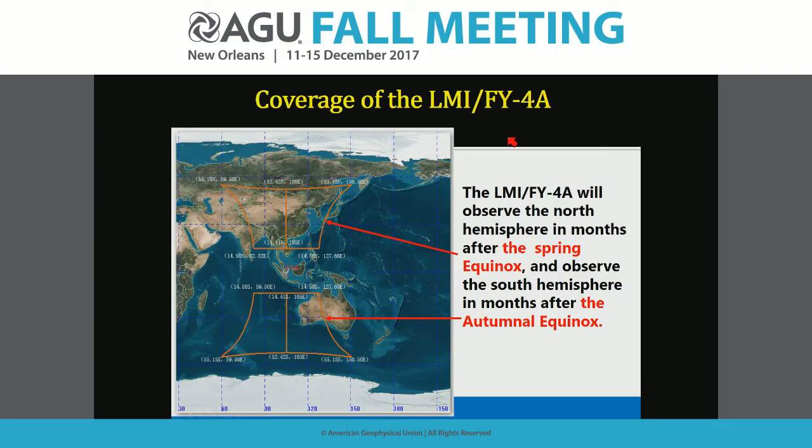And this figure shows the coverage of the LMI. The LMI will observe the Northern Hemisphere in months after the spring equinox and observe the Southern Hemisphere in months after the autumnal equinox. So in the summer months, the LMI will observe the Northern Hemisphere, and in the winter months, it will observe the Southern Hemisphere.